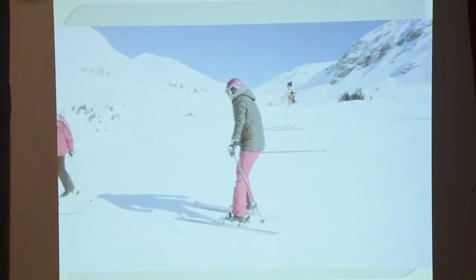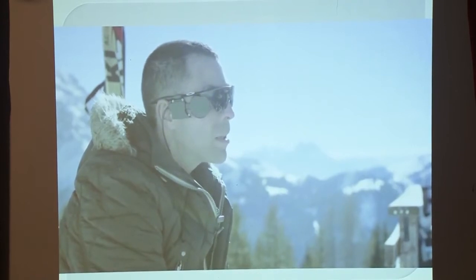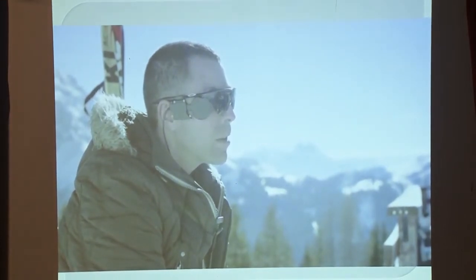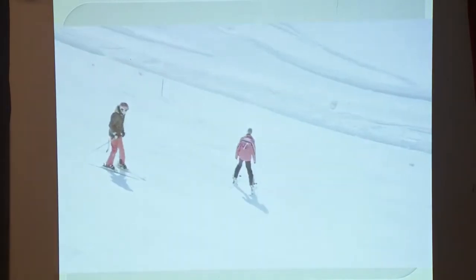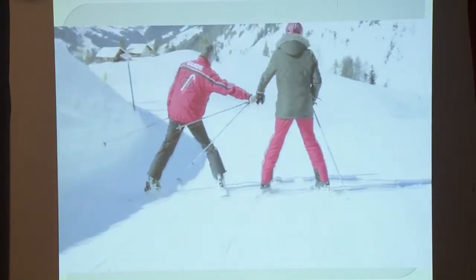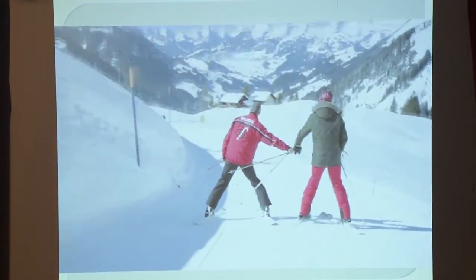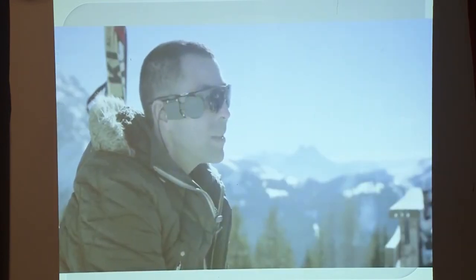In the past I was a skier, and I did it when I had a lot of vision. In 2003, I did it for the last time, and I didn't have so much vision. Now I wanted to see if I could do it with the system and look at what I can see or not. That was the dream.